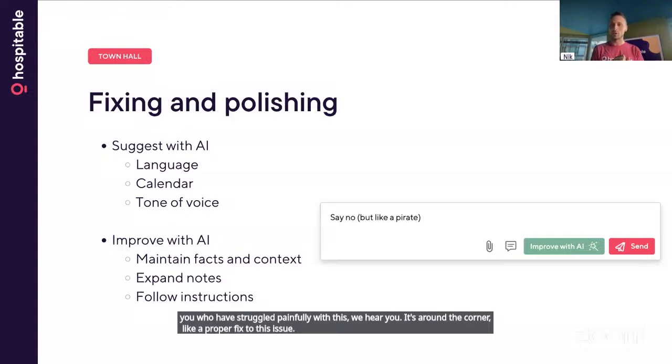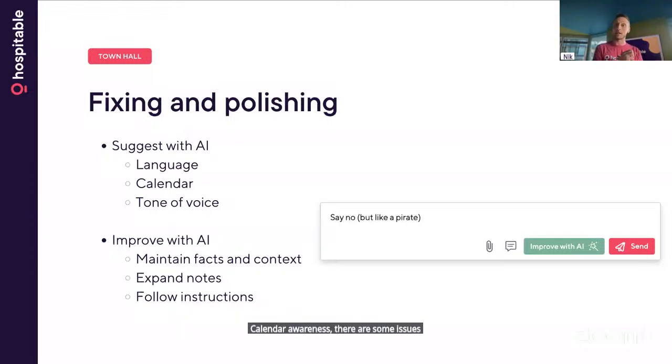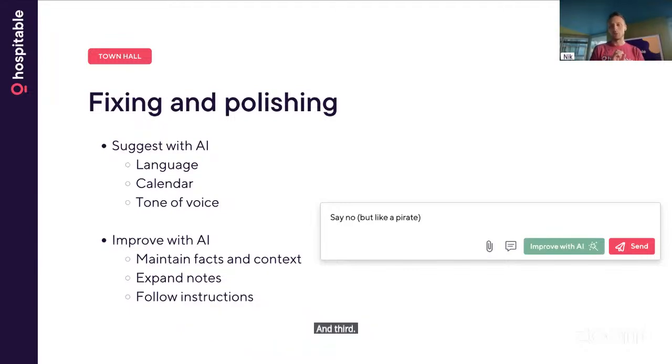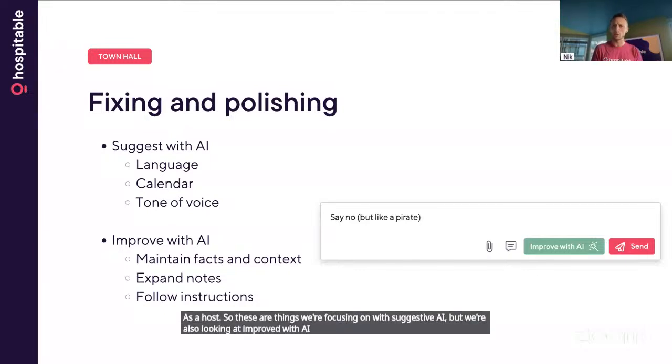Calendar awareness, there are some issues where the AI either thinks that the calendar is open for a particular day when it's not, or the other way around. It thinks it's closed, but you know it's open. We're trying to really figure out where these issues are coming from. And third, of course, the tone of voice, being able to match much more closely to how you sound as a host. So these are things we're focusing on with Suggested AI, but we're also looking at Improve with AI. And we know that it's been a little bit neglected over the last few months, I want to say. And yeah, we've done a little bit of a pass on that as well.